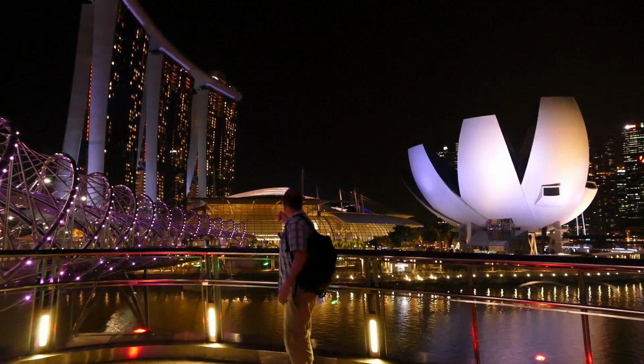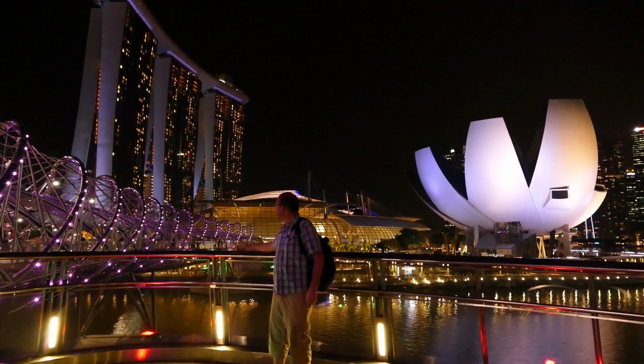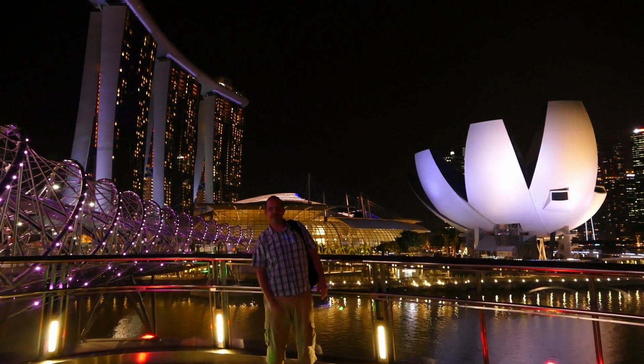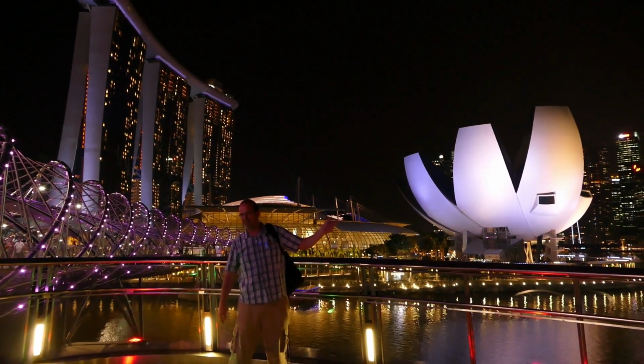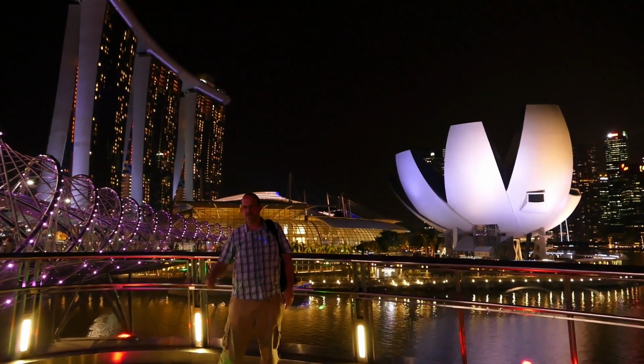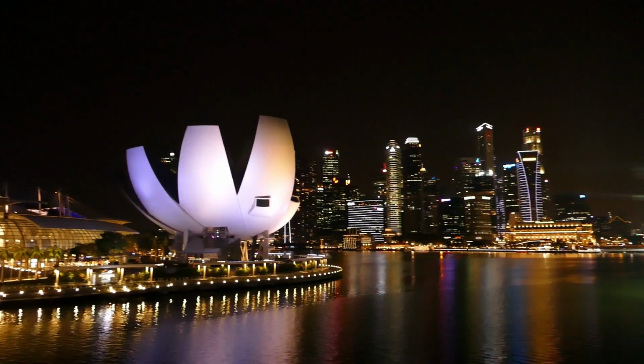We're on our way to the Marina Bay Sands Hotel, where our good friend Ming is going to get us up to the top. We're going to go up to the top and have a look at the view. And the view behind me is Singapore at its best. It's absolutely beautiful at night. So let's go up to the top of Marina Bay and have a good look around.